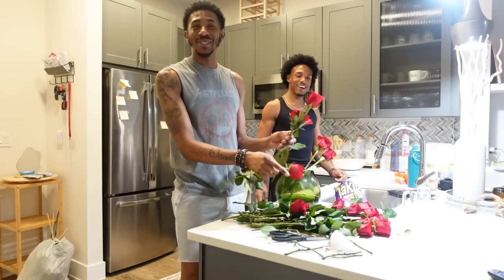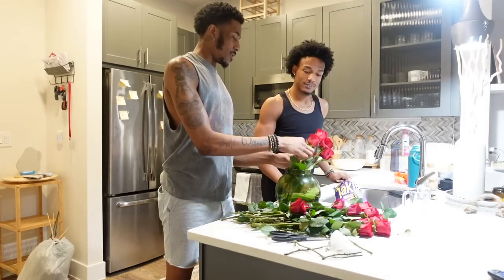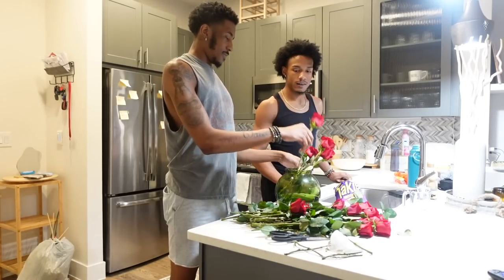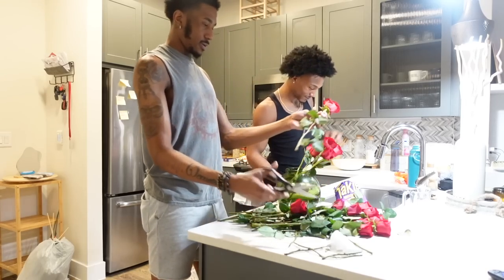Yeah, we don't even know what we're doing. We just pull a lot of leaves off. But I'm not pulling all of them out, but I don't want all of them in here. Yeah, them two destiny right there. Like, some of them ain't gonna have them. It's fine. They'll be okay.